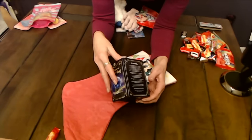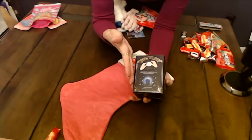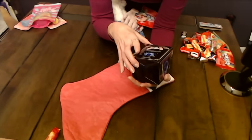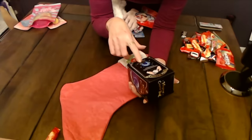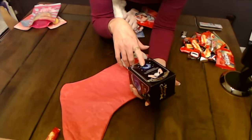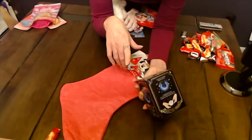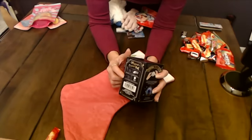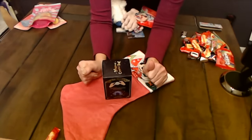Reveal your fate. Now this did come from Dollar Tree, so I don't have a lot of confidence in it. It may tell her, who knows what it's going to tell her? Touch the base of the magic crystal ball to reveal an answer to help guide you on your path to finding happiness. First, we want to check and see if it needs batteries. Battery cover. Oh, it actually does. It takes three AAA batteries, so I'll be right back.